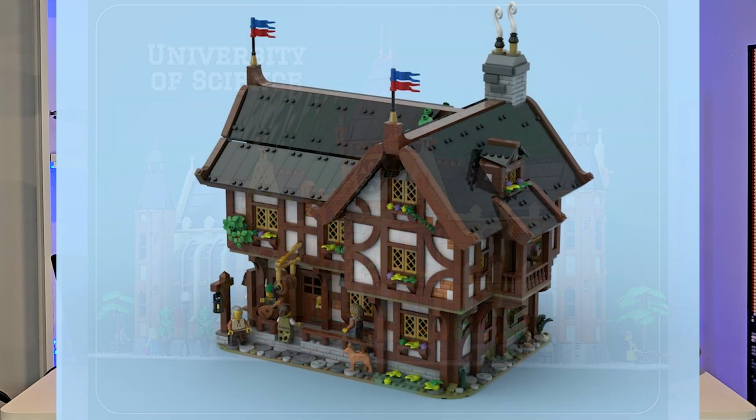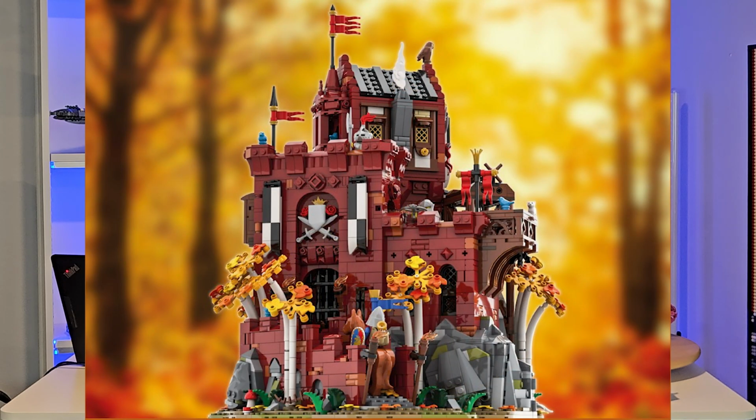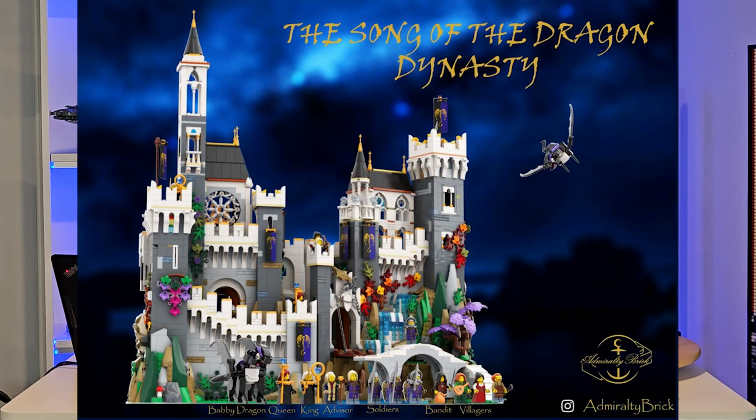And then we have the Grand Medieval Inn by The Magic. The Grand Medieval Inn, it is definitely grand for sure. And then 2 left, we have the Scarlet Bastion, again by Mocker Mommy. Mocker Mommy, solid. I think there are only 2 sets that she submitted, and they are both incredible looking for sure. And then last but certainly not least, we have the Song of the Dragon Dynasty by Admiralty Brick. Admiralty Brick. It's hard to pronounce, but incredible looking set as well.